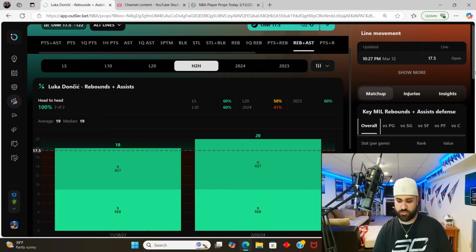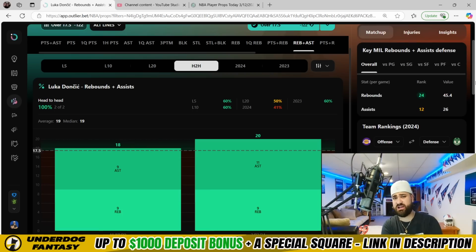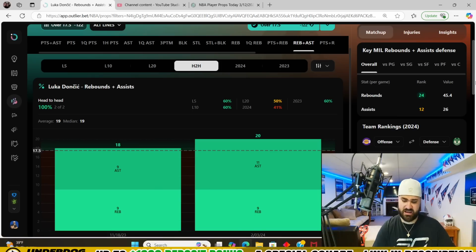Overall this year for Milwaukee, 24th in rebounds allowed to opposing teams. Not a very good rebounding team this year, which is kind of surprising from the Bucks. You'd think they'd be better. And assists allowed, they're top half of the league, 12th in assists allowed. Not good, but not bad either.